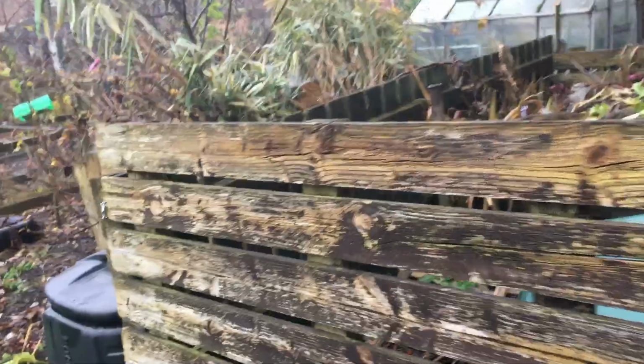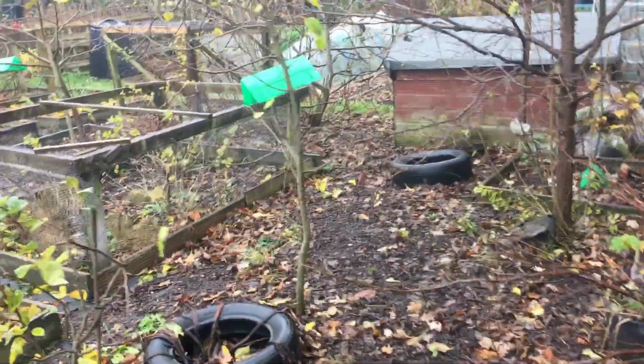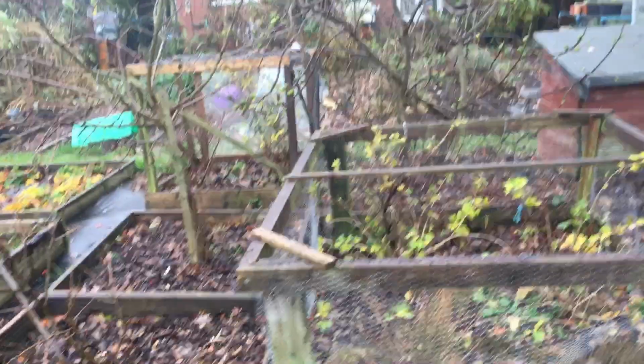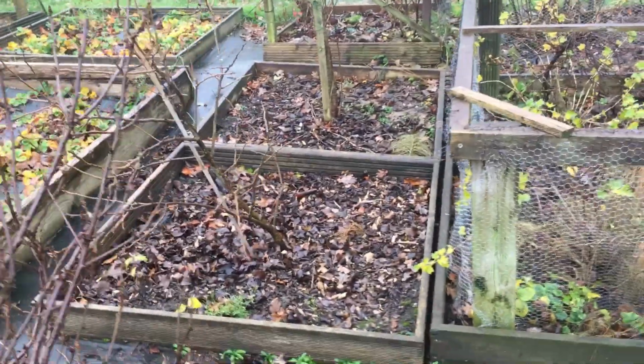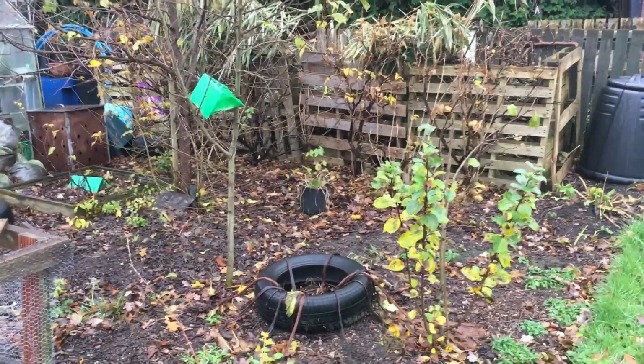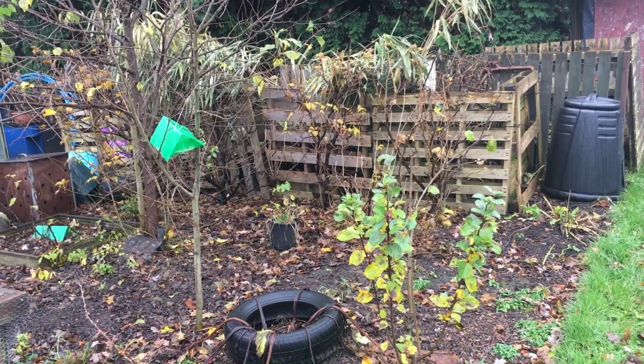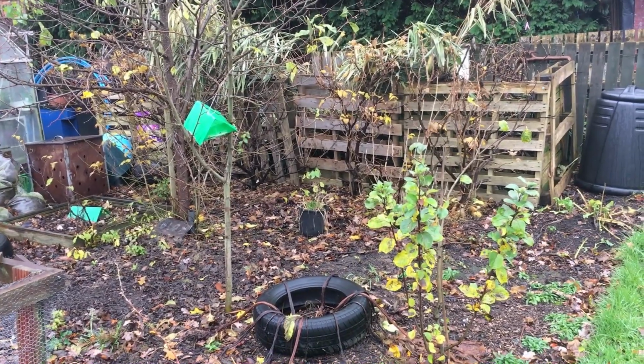So this is plot 2B, our perennial fruit plot really. Nothing much is going on here because it's just full of fruit trees and fruit bushes. So I need to do a load of pruning. You can see that little tree there has actually fallen over and needs restaking. I need to do a little bit of clearing under those trees and get a load more wood chip when that's delivered in the spring, and do some pruning probably on that fig.